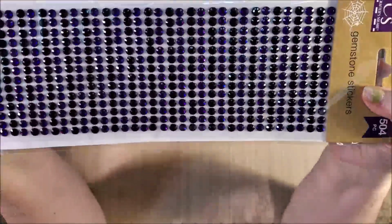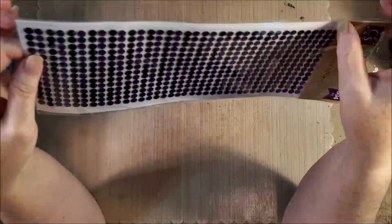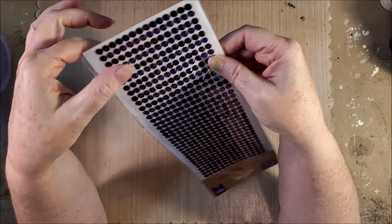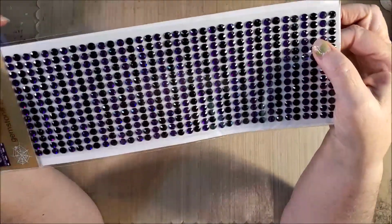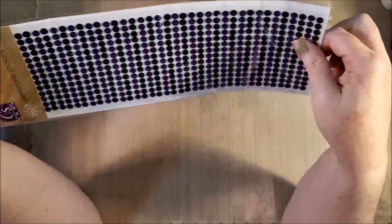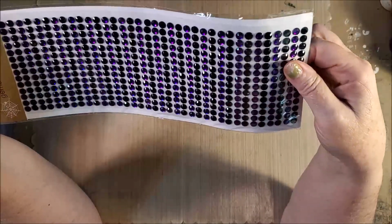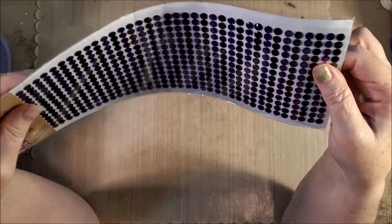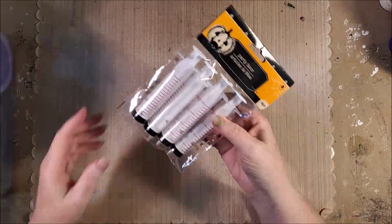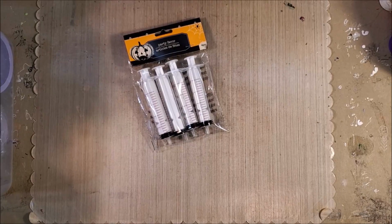Then I grabbed these, and I don't know if you're even going to be able to tell the difference, but there's a black every other row. One row is purple and one row is black. And I don't use a lot of this kind of bling, but that black bling just kind of said, hey, I needed it. I don't know exactly why, but it did. I got these just to show you. I really and truly did not need them at all.